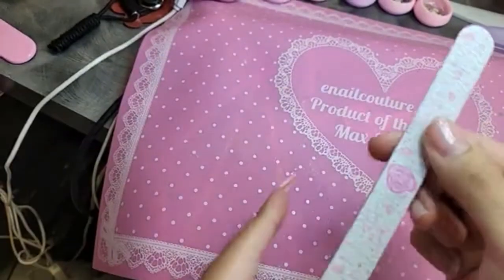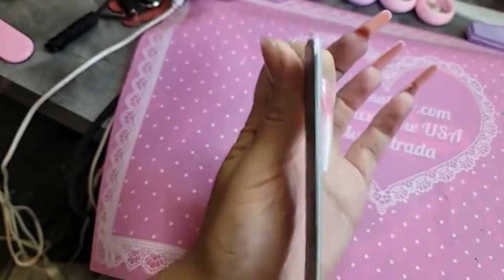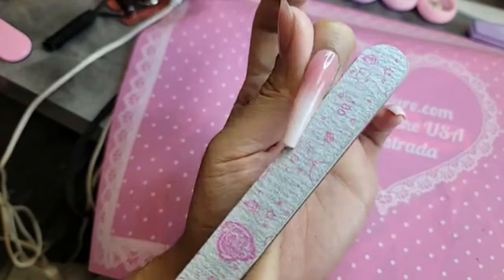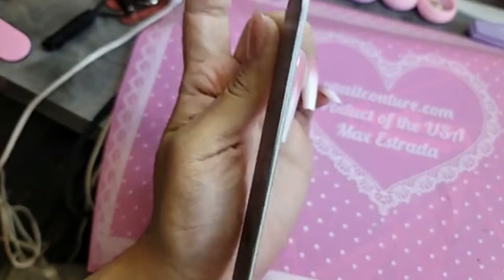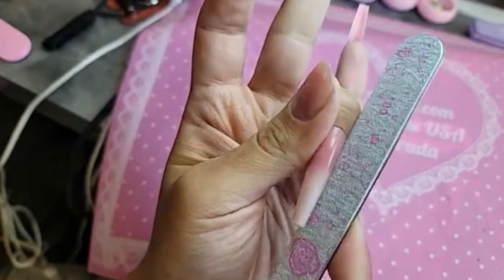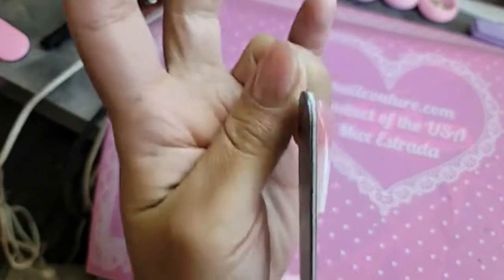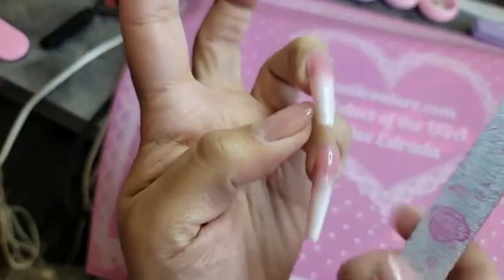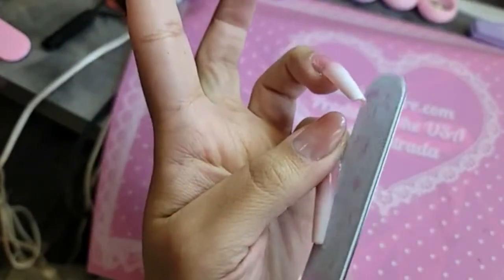So I'm going to take my Fantastic File in 180 and just really gently shape the phalanges. Remember to be really careful when filing the white, because the white is hand painted on the nail, so it can come off. You can affect the white finish. So just be really careful, okay? Remember, we're not reshaping the nail, we're just tailoring her. Because you don't need to reshape it. It's already perfect. The surface structure of the nail is flawless, out of the bag.